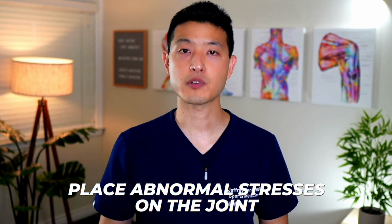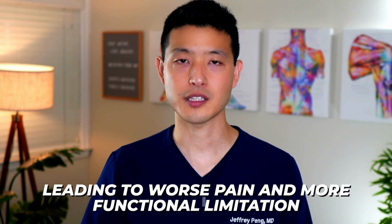These altered alignments not only impact the appearance of the knee, but also place abnormal stresses on the joint, leading to worse pain and more functional limitations.